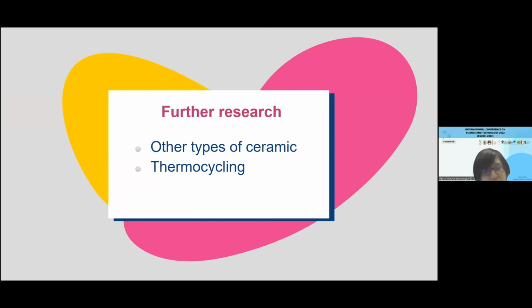This study only investigates the shear bond strength within 24 hours for the immediate bond test of surface treatment of resin composite bonding on hybrid ceramic. Further study investigating the effect of other types of ceramic and thermocycling is recommended.